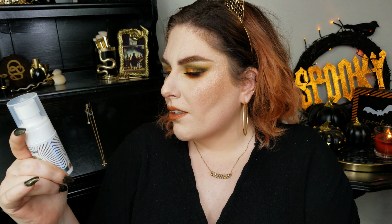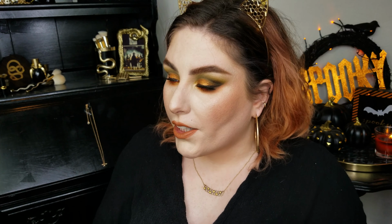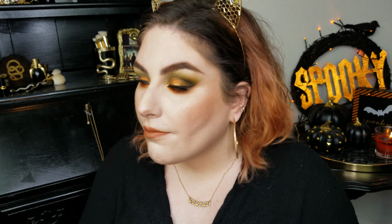I got a new setting spray. I got one of the Wet n Wild ones here. It's the Mega Glow Face Mist from their Crystal Cavern collection. Here we give it a try. Oh, that's a nice sprayer. No, it's a little splotchy. Used worse. It doesn't have a great scent. It's not the Milani. Alright, we're gonna let that dry.